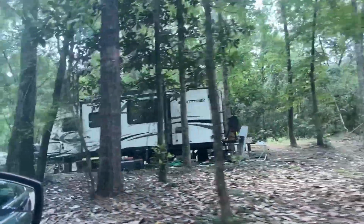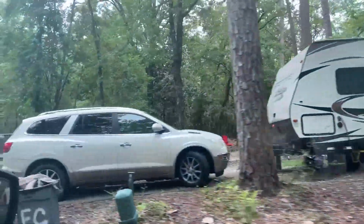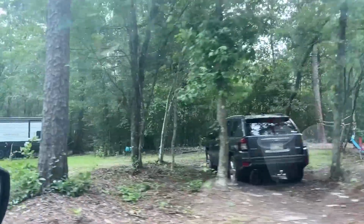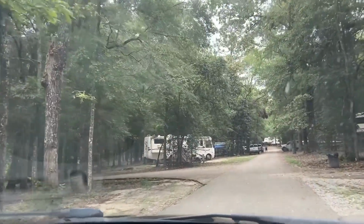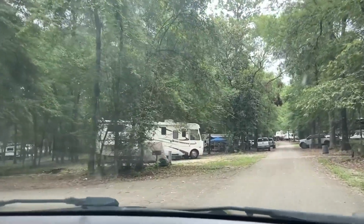If you look at it, this is what I want to do. I want to get a camper. I just want to go. We'll go all the way down and come around. I want to get one of those screen tents for camping for us.